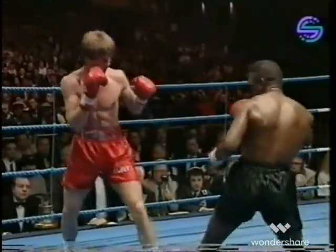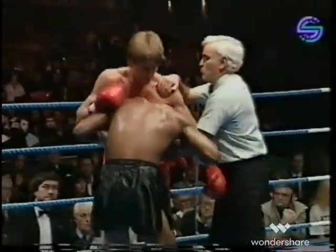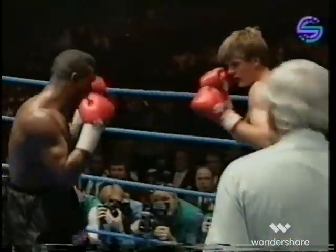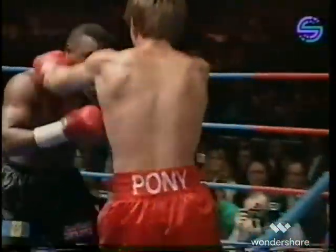Benn's just chasing and hunting for the body and the head. He's now been throwing more head punches in this round. It looks like he's changed his attack again. He's going to work for the head instead of the body. Good tactics. Good left hook. Yeah, it looked like Piper dipped at the knees there a bit. And again. Dipped again.